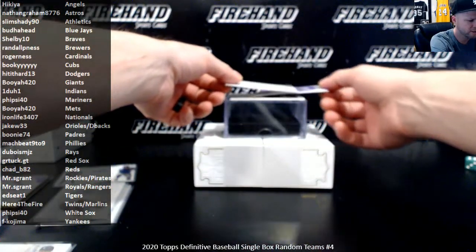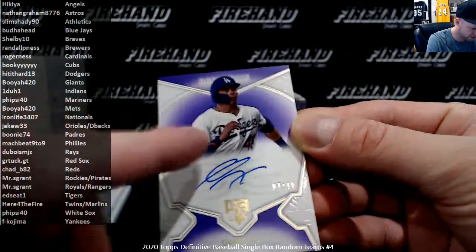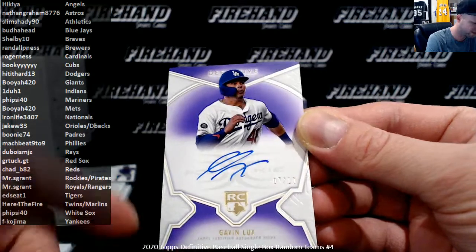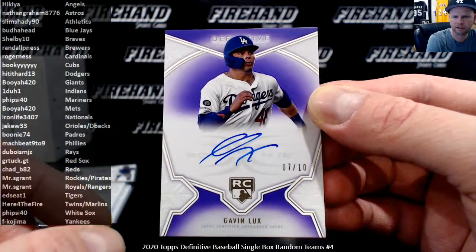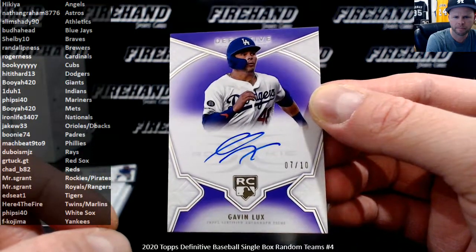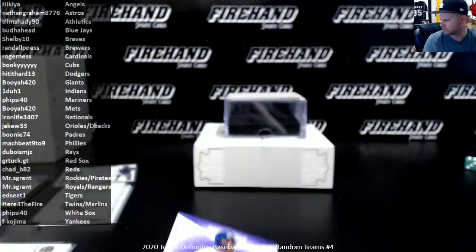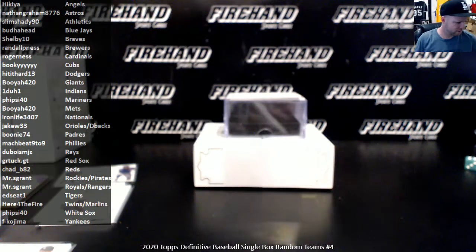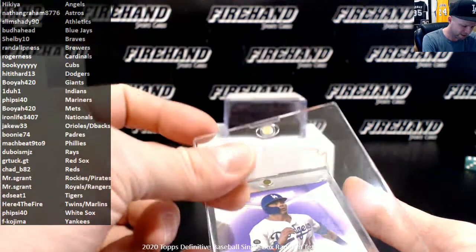Purple rookie auto to 10, Gavin Lux. So we have different photos on some of the rookies. There's one where he's wearing a helmet and running the bases. The previous case, we had him with no helmet on, with just a regular hat on. He was smiling. Hit it hard 13, Lenny with the Dodgers. Congrats, 7 of 10 on Lux. And yes, once again, we'll put Lux in a one touch. We put one number to 25 in a one touch. We better put one number to 10 in a one touch, or maybe get called out in the chat for it. I'll sweat that tonight.